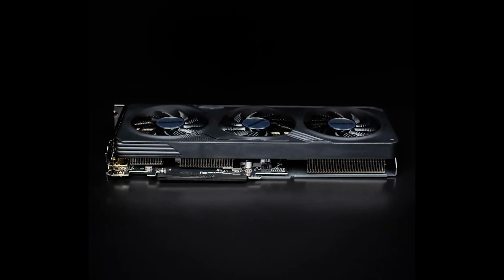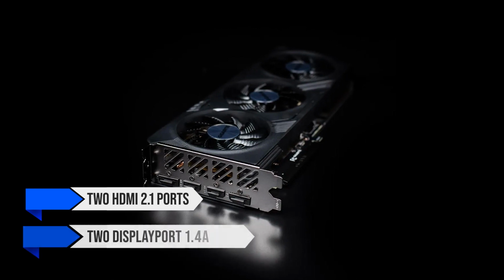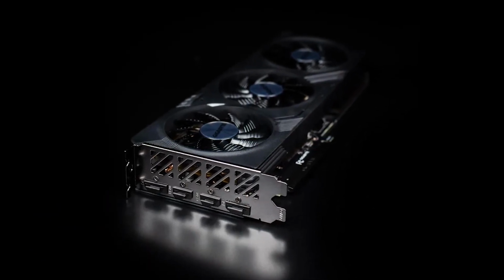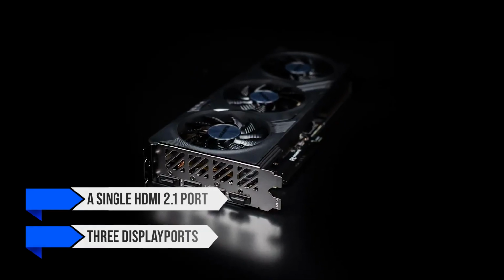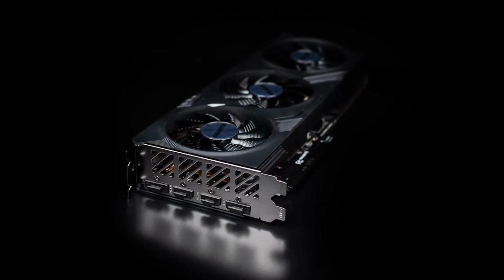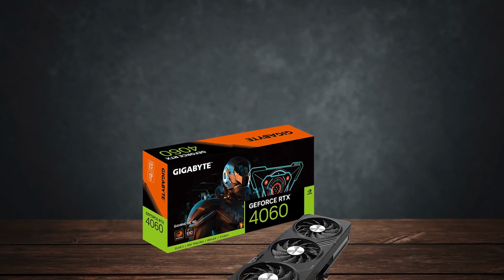In terms of connectivity, you're looking at 2 HDMI 2.1 ports and 2 DisplayPort 1.4a ports. Some 4060s in the market feature a single HDMI 2.1 port and 3 display ports, so connectivity is something to keep in mind when you're buying a card. Nonetheless, it's not lacking any really important options here, and you should be just fine.